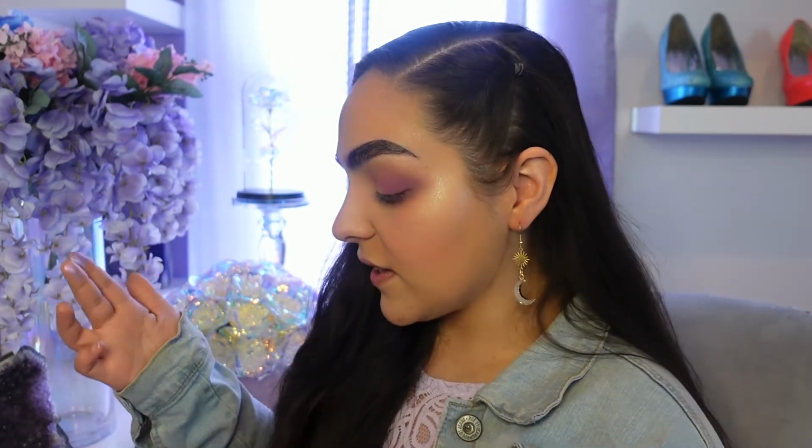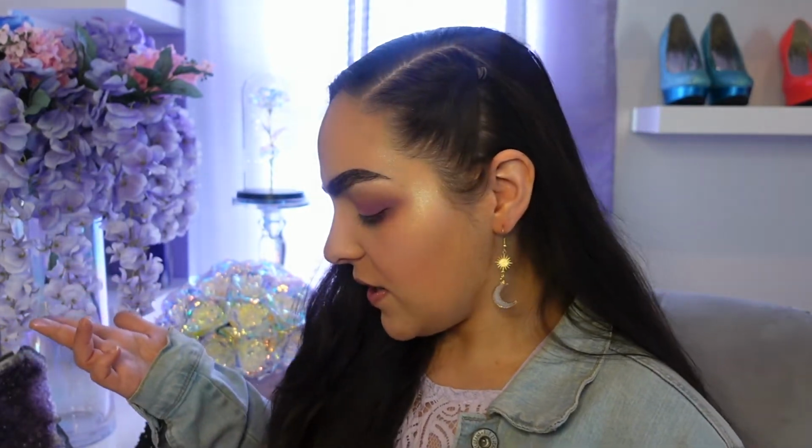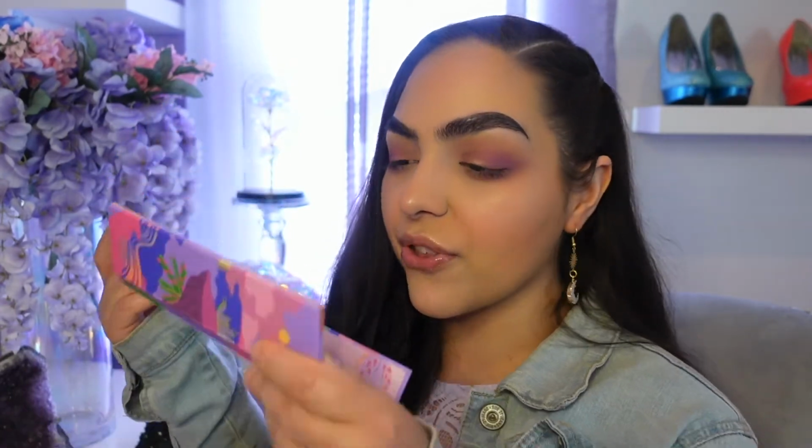So now for the shimmer, they both look incredible. Kaliedos shimmers are absolutely amazing. They tend to be more like a glittery topper kind of color, and these have a little bit of a shift to them. I think I'm gonna do the darker purple all over the lid, and then the lighter purple I'm gonna do on kind of like the inner third. Since I can't pick which one I want, I'm gonna do both.